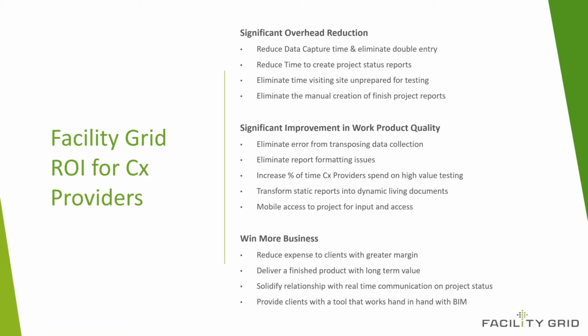Also, Facility Grid can help you with making the reports look professional and consistent, okay? Based on the owner requirements, based on the user requirements, based on the user templates, and even maybe color schemes or fonts, right? Because every time you produce something and give it to your client, this becomes a face of your company, right? Because that's what your client is going to see coming from your office, coming from your team. And you want to make sure that whatever you're providing, it does look professional.